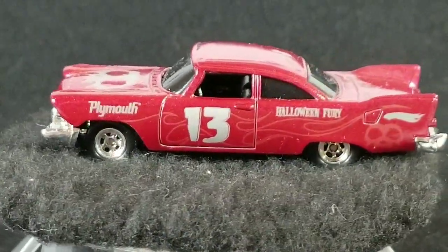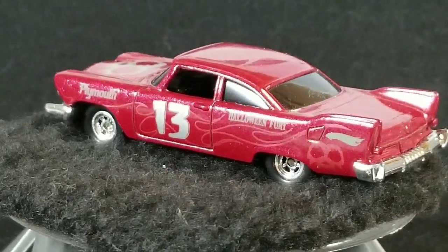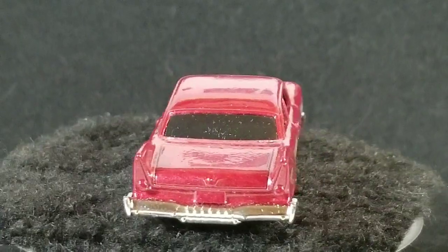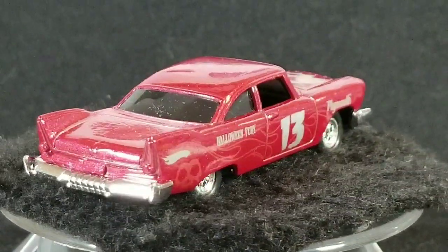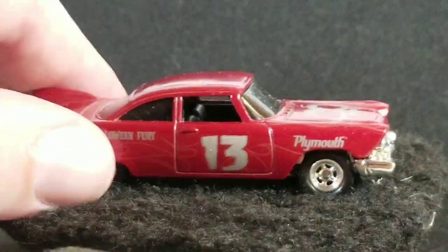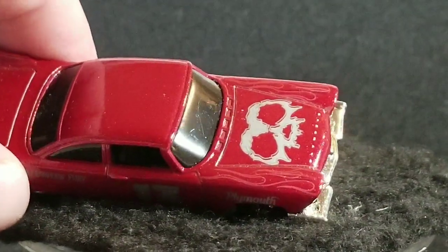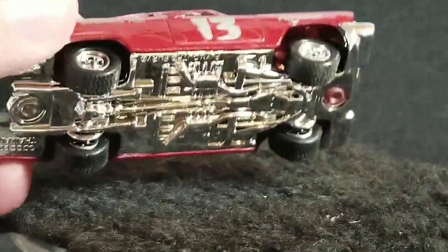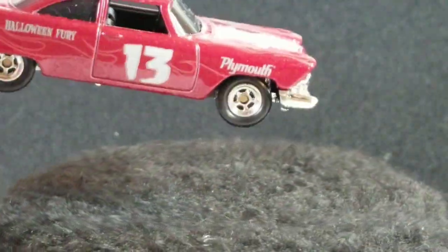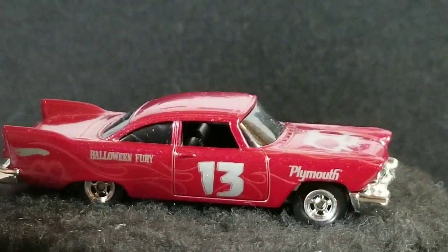I'm a big fan of the movie Christine. And this is like a Christine car. It's a Plymouth Halloween Fury, some sort of a Halloween set. Kind of cool. It's got flames and kind of like a skull. If you take a look at the hood, it's got kind of a skull design and some ghost flames. And then it does have Real Rider tires. So this is a premium car. Very cool. Had to grab it.